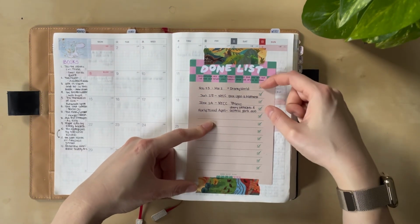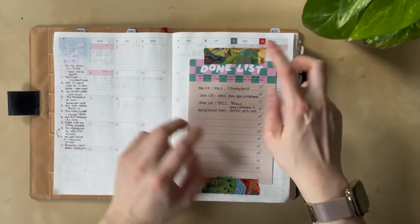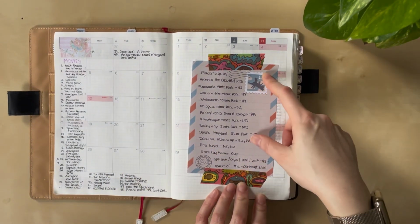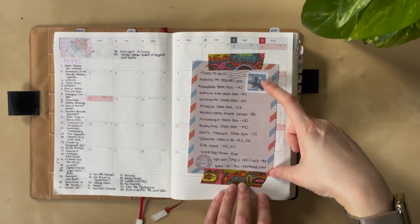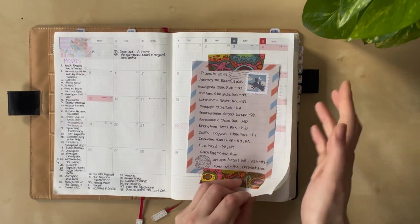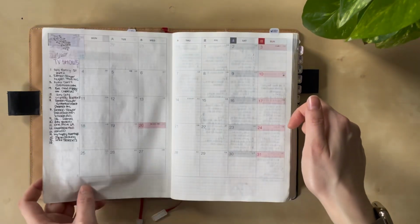And also here I was tracking things for 2024. So the quote unquote done list are things that I've already bought tickets to. And then this page was all of the things that I would like to visit. Of course, I'm not going to visit all of these because I don't have the time or money for that. But it's just a list of ideas for places I might want to visit in 2024.